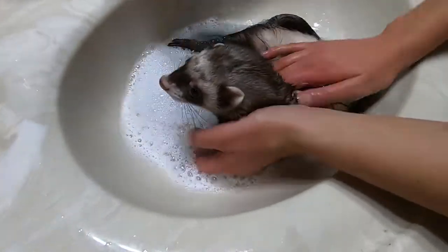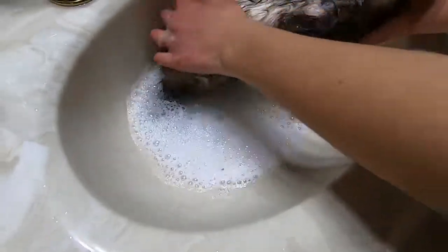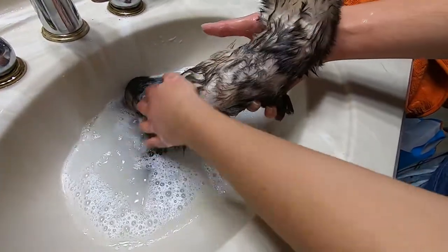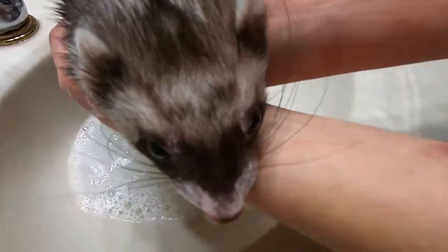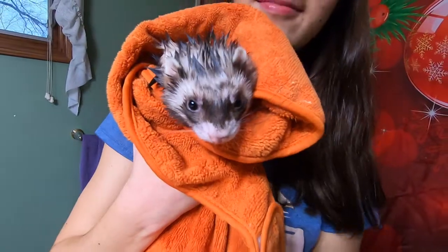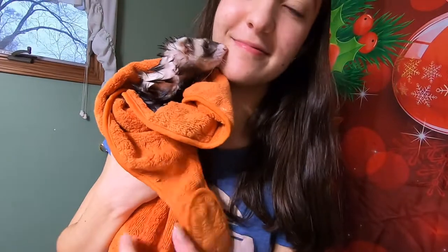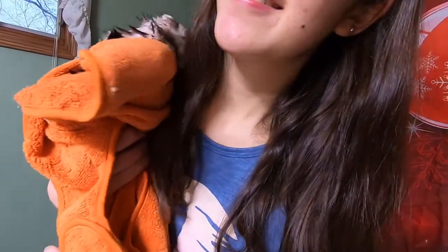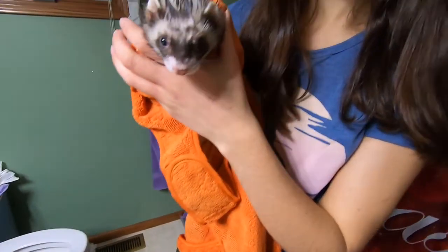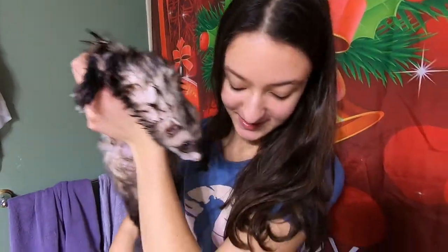So cute. Ferrets are really cute, but they're stinky. Yeah, they are. This is so cute. Getting all dried up. Get a picture. Smile for the camera. This little guy shook and sprayed me. My shirt is soaked.